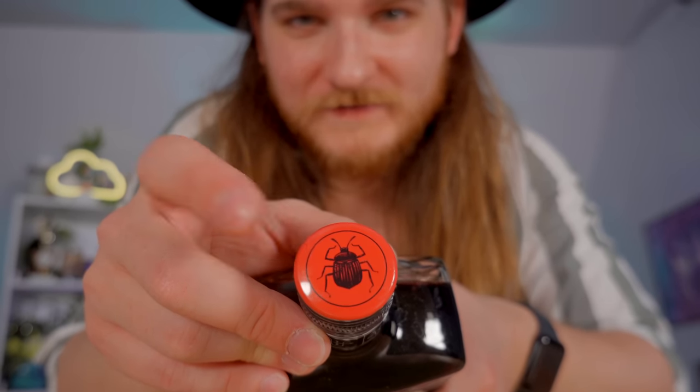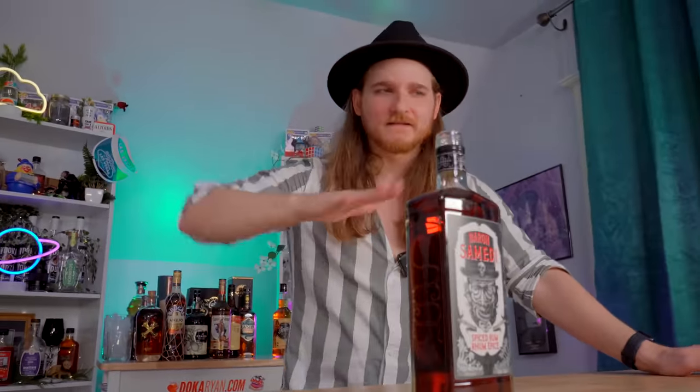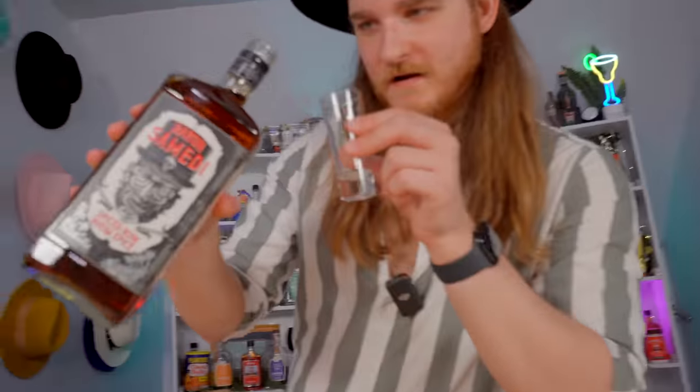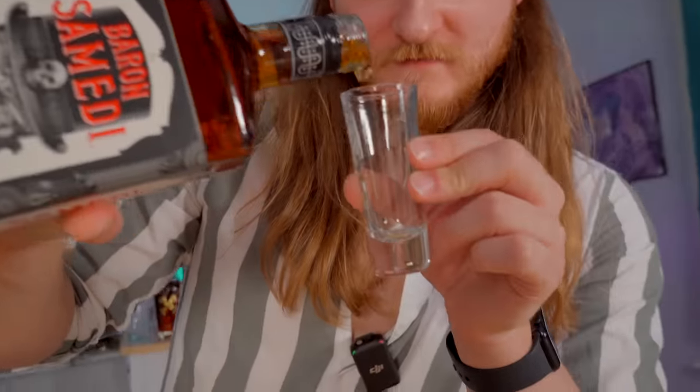Tick? It looks like a little wood tick. Sniff test. Ooh. You can definitely smell clove. It smells like the Appleton Estates, like molasses. Clove stands out though. Wow. This is dark, like fire.